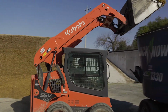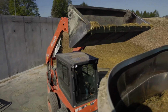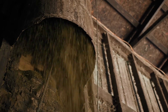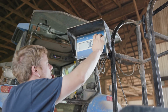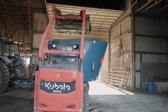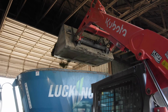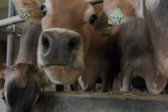So I do the majority of the feeding here. So we feed corn silage, haylage, and a grain mixture. The grain mixture is put together by our herd nutritionist after he samples the corn and the haylage so that we can get a perfect diet for the cows that's the most accurate to what they need. And so we feed in what's called a TMR, total mixed ration. So all of our feed goes in the mixer wagon behind me. It is all mixed together so that every single bite of food the cow takes is exactly the same, so that they're not getting too much grain, not getting too much corn, not getting too much hay. It's all mixed together so they get the perfect diet all the time.